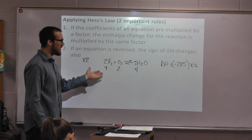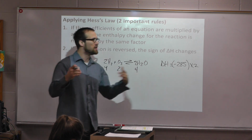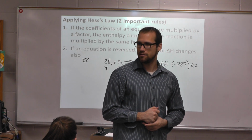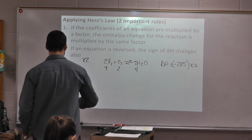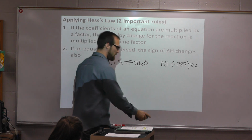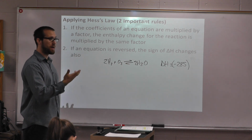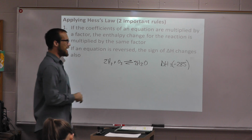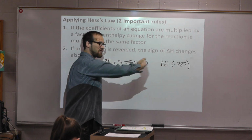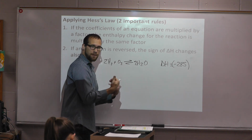That should make sense. If I divide, or multiply by a fraction, I have to do the exact same to the enthalpy of the reaction. If you have twice as much or half as much, it's going to affect the amount of heat given off accordingly. Another thing that we should have seen when we did problem number 22 in our homework a little while ago: if an equation is reversed, so I can take this equation and flip it, I have to change the sign of the enthalpy. This should also make sense. If in this direction it gives off energy and I flip it, the flipped version should absorb that same amount of energy. Does that make sense?